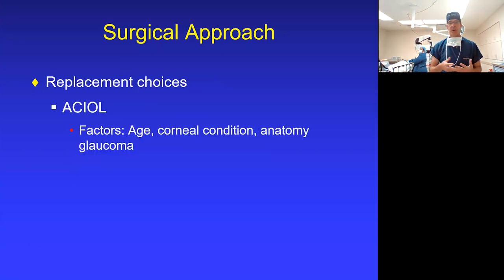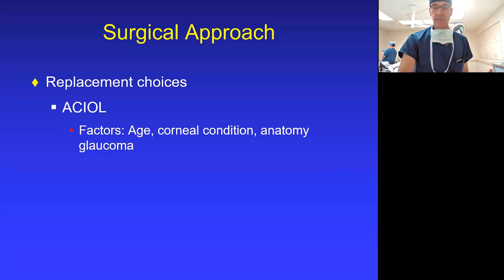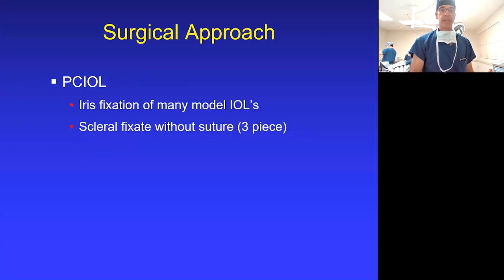So the replacement choices, we could place an anterior chamber intraocular lens. Factors include things like age, corneal condition, anatomy, and glaucoma. The patient's now in the room, actually. And so the team's prepping the patient now and getting the block done for me.